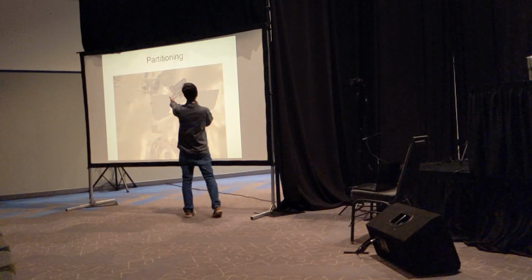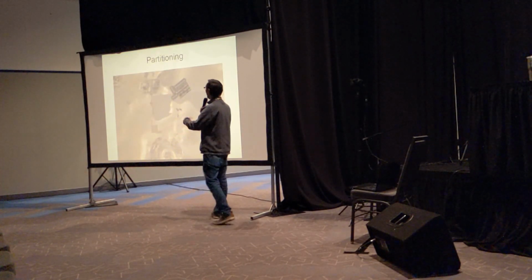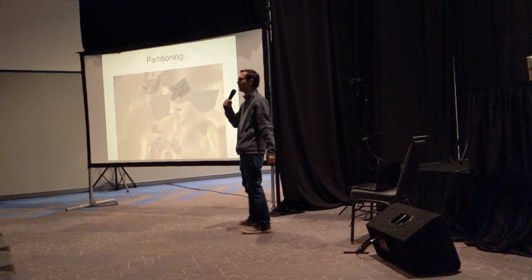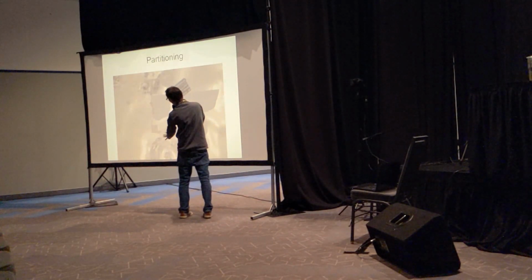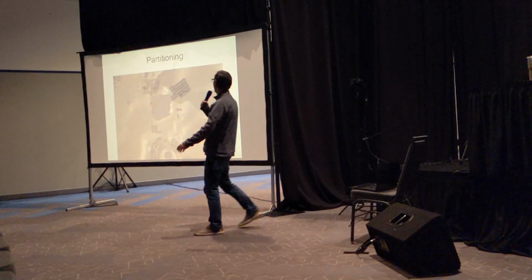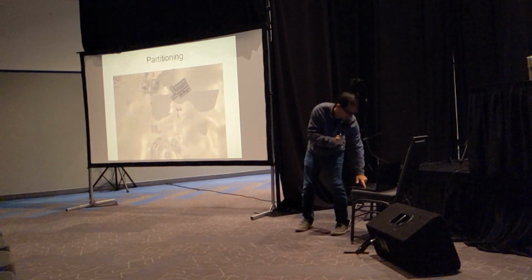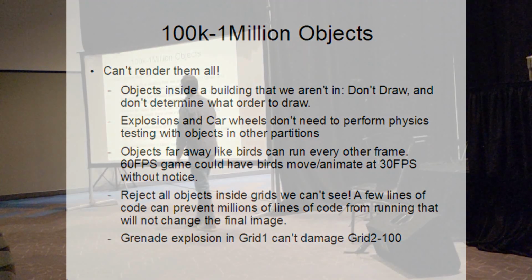So I could loop through, maybe there's 10,000 objects in there. I could on my computer loop and go, hey, is this object behind me? Is this one? Am I inside this building? Instead, I could just look at the whole system as a grid and say, what grids can I even see? What should I even consider to render that's going to go on the screen? And the same could be thought of for physics and other things. So if I throw a grenade in grid A, grid B that's 100 miles away doesn't need to loop through all the players and see if they should blow up or should be dismembered.